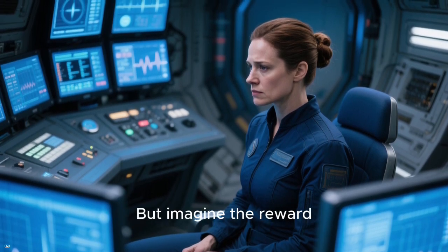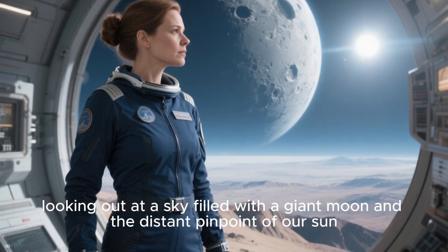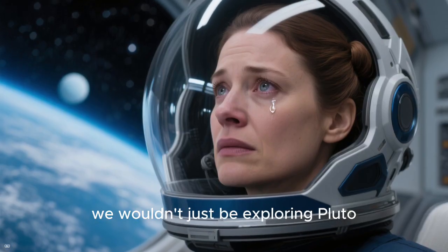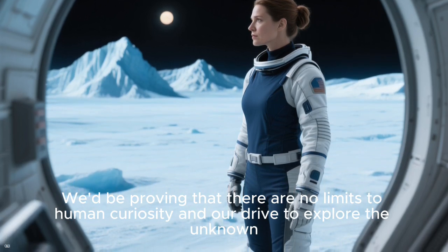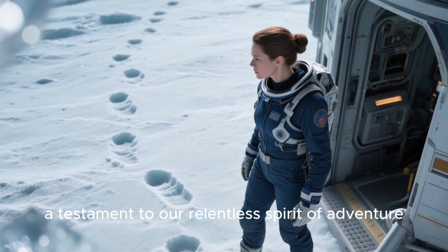But imagine the reward. Standing on that distant world, looking out at a sky filled with a giant moon and the distant pinpoint of our sun, we wouldn't just be exploring Pluto. We'd be proving that there are no limits to human curiosity and our drive to explore the unknown. It's a dream for a future generation, a testament to our relentless spirit of adventure.